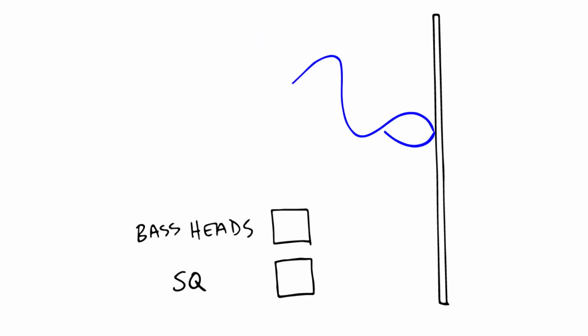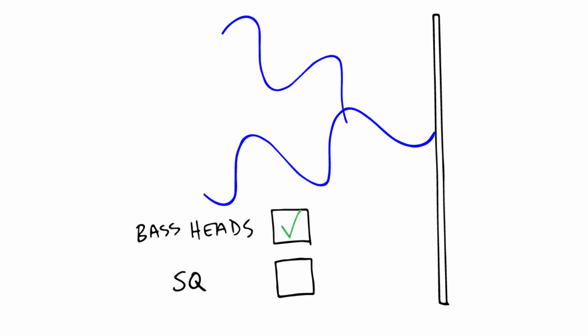Item 3 on our list is reflection. Now, reflection is when a sound wave strikes an object and reflects or is redirected in another direction.